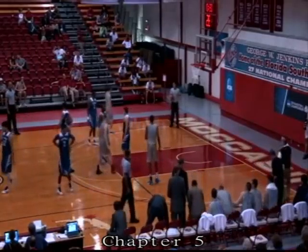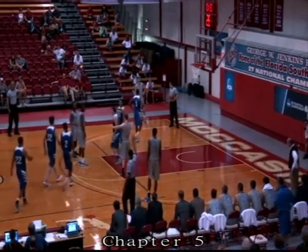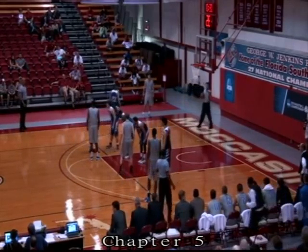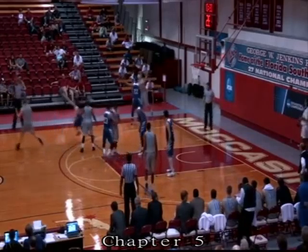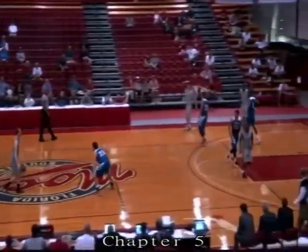With 10:30 to go, Chargers will plug it into play. Chapman to plug it into play, does so into the backcourt for Troy Saxton. Troy walks it up.